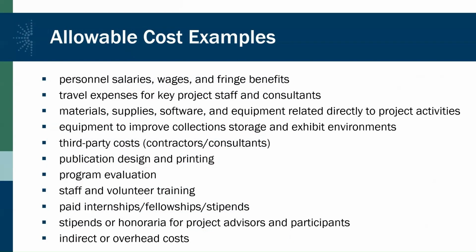As you develop your budget, keep in mind that there are certain costs that are either allowable or unallowable according to the Uniform Federal Grant Making Regulations, which are referred to as 2 CFR Part 200 for short. The NOFO contains links to these regulations. These provide important guidance on uniform administrative requirements, cost principles, and audit requirements for federal awards, so all federal grant applicants and recipients should be aware of them.